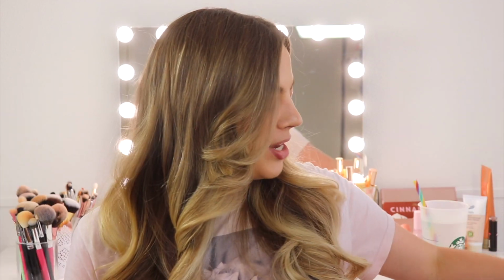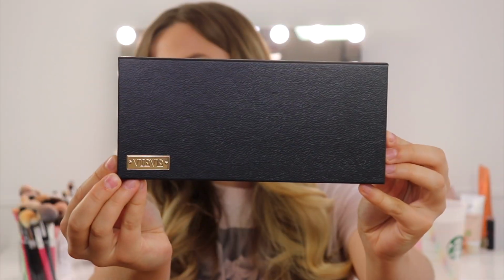So it says this palette is vegan, cruelty-free, fragrance-free, paraben-free, and gluten-free. It has a 12-month shelf life and it is made in Italy. So that's a little bit of information in case you've been wanting to know. This is what the palette looks like.